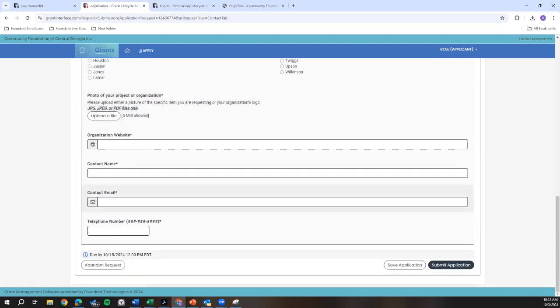And the last thing that I would say is please keep in mind the application deadline. This year, the deadline is October 15th. So make sure to submit your application by this date to be considered. And now that we have covered the basics of the application, we can open the floor for any questions that you may have. And I will stop sharing.